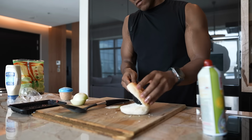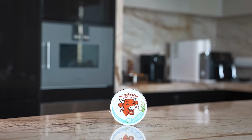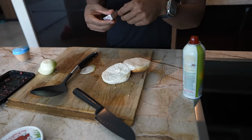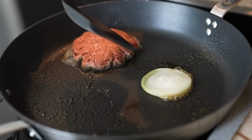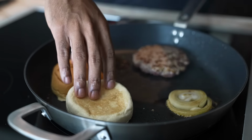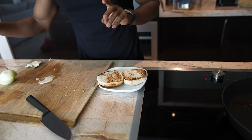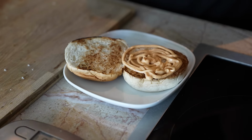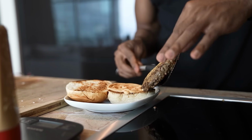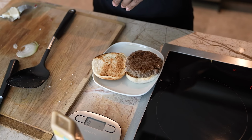Another thing that will be saving us a lot is using fat-free or low-fat cheese, but I'm gonna use cream cheese in this instance. Just preparing it for now. Perfect. Now we have that toasted. I'm gonna add 20 grams of the mayonnaise on the base. Beautiful. And do you see how that is just at the perfect size?